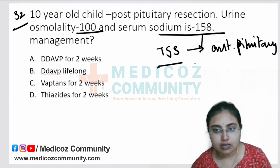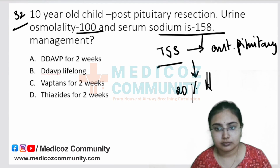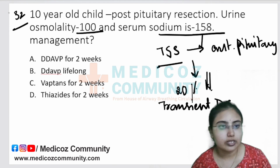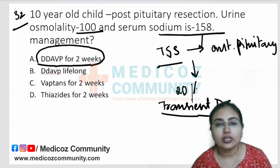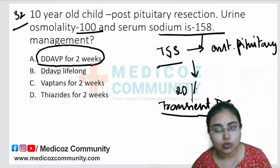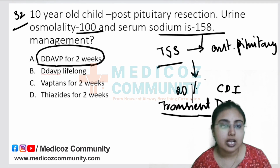But despite all these efforts, 20% of them develop transient diabetes insipidus. The key here is that it is transient. Because it is transient, you don't need to treat it lifelong. So we give DDAVP, that is desmopressin, for 2 weeks only. We don't need to give it lifelong. Thiazide is for nephrogenic diabetes insipidus; what we are talking of here is central diabetes insipidus. It is not lifelong because this is transient. This is given in Harrison.